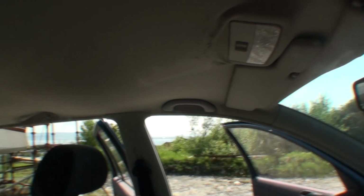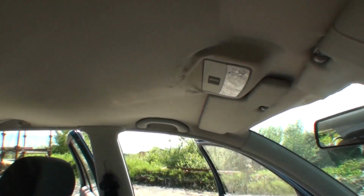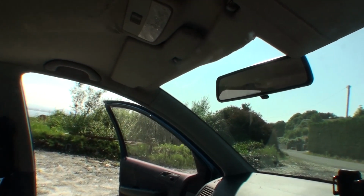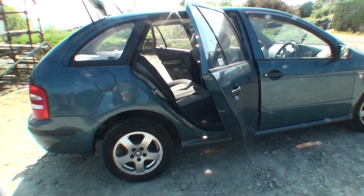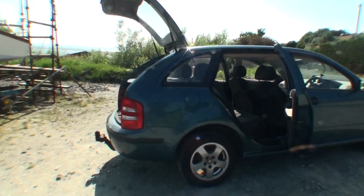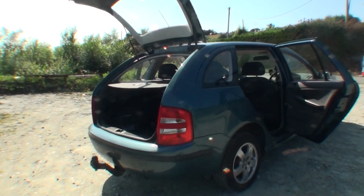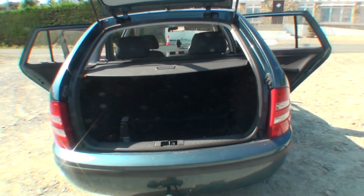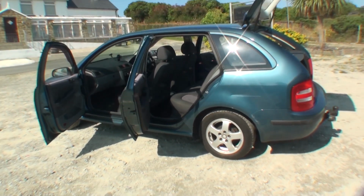Now there's only one problem with the inside of this car, is that the lining has fallen. But that's about it. The lining has fallen down. I have to try and get that sorted somewhere. But apart from that, to be honest, I wasn't expecting much from this car, but it does what I need. It's practical, it's got a big boot, it's got 44 point something litres. I can't remember the exact capacity. Obviously a lot more with the seats down, but that is basically my new daily driver.